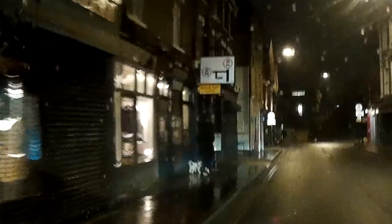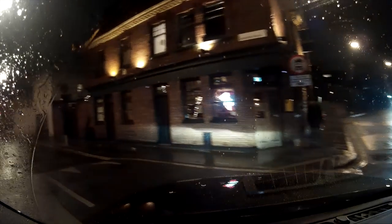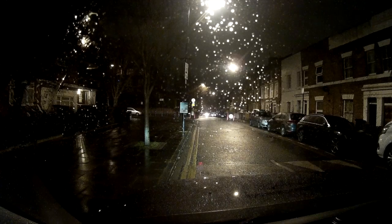Once we're on Stoke Newington Church Street, we begin to see the yellow signs of doom. All done, thank you very much. Have a good evening.